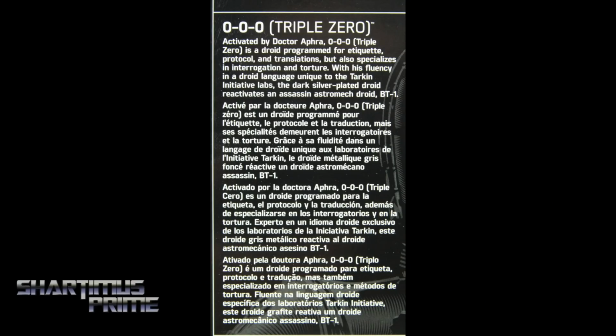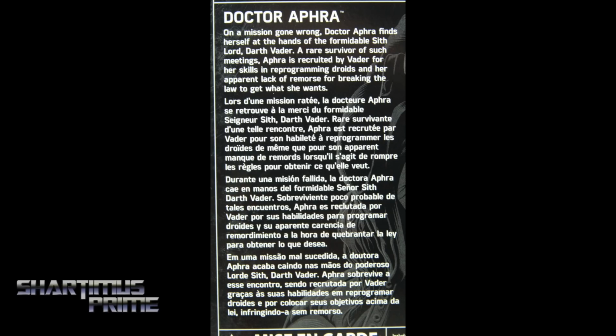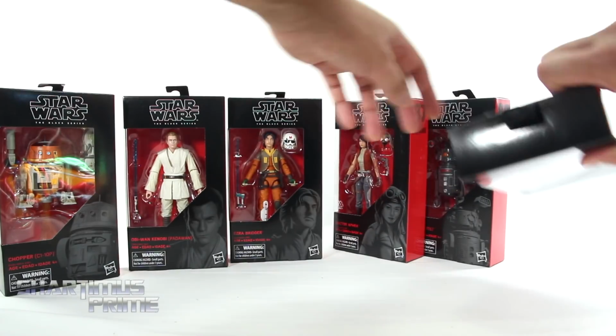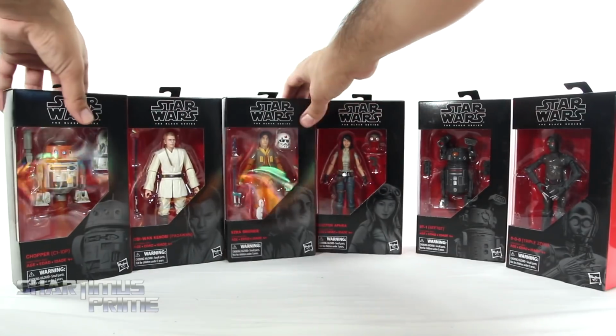So if you want to read it for 000, go ahead and pause it right now. Here's a read up for BT. If you want to read it, pause it right now. There's a read up for Dr. Aphra. There's a read up for Ezra. There's a read up for Obi-Wan Kenobi. And there's a read up for Chopper. And then there's really nothing on the top or at the bottom of the packaging for each of these. So let's get to it and crack these things open.